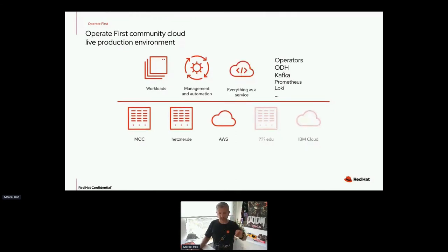And we try to treat everything as a service. So Open Data Hub is being treated as a service. You can come to it as a user and just use Open Data Hub resources. We have Kafka, so you can just use Kafka. We have Prometheus and Loki for your monitoring and data dashboard needs. And you can actually work with us on installing every community operator out there in that cluster. Although it might break the cluster, but then we figured out that it might break the cluster, so we're giving something back. And operators are that notion of encapsulated operational excellence in a piece of code.